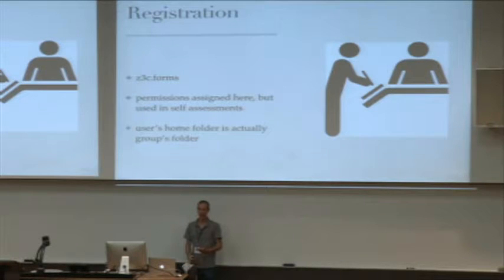The other interesting part about this is that the user's home folder is technically the group folder, so more than one person can create content in this particular folder. Not that that's difficult in Plone because you have local permissions, but we also had to assign all that upon creation, and then be able to go back and, if you register as part of the same center, so you could have multiple teachers, that person has to get added to that center group. So we have this sort of hierarchical setup for it.